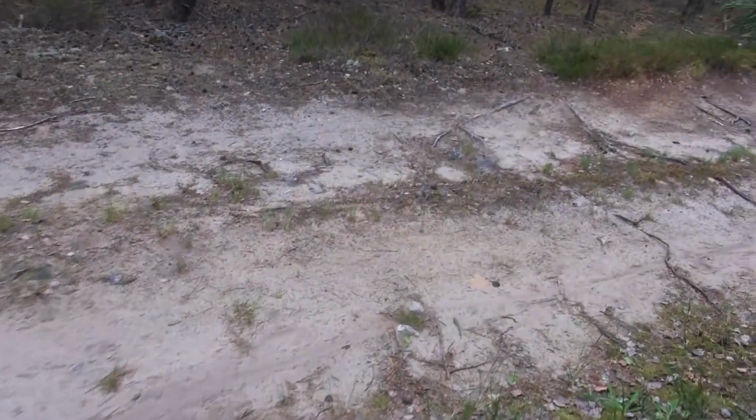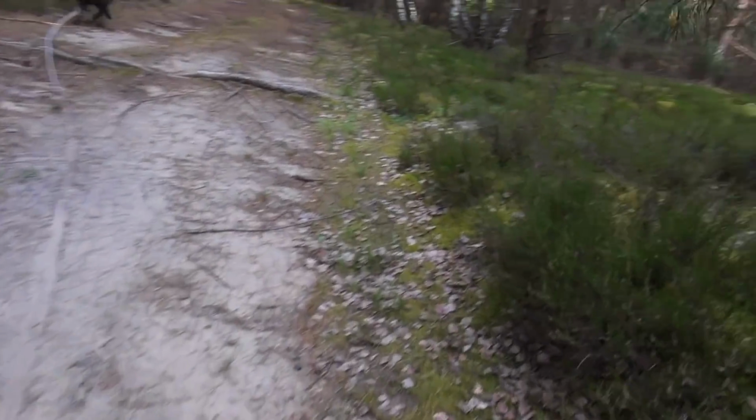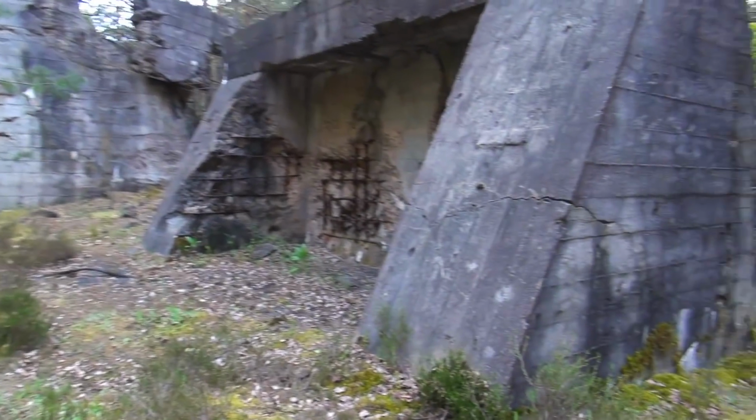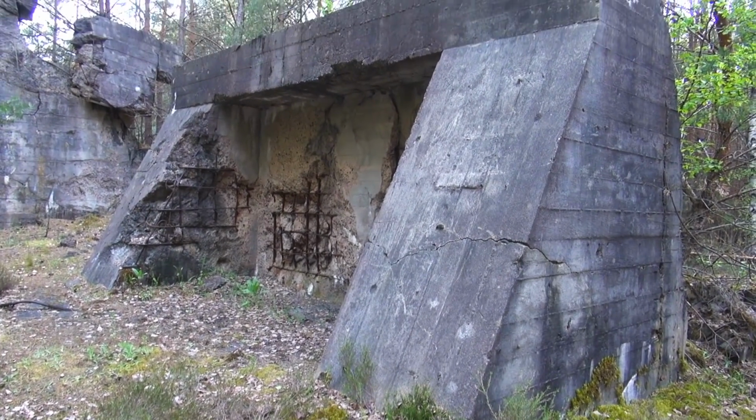I mean, I don't know who built fortifications. Yeah, me too. It's different. Because when we get to the back, it looks the same as all the other ones. Very interesting.